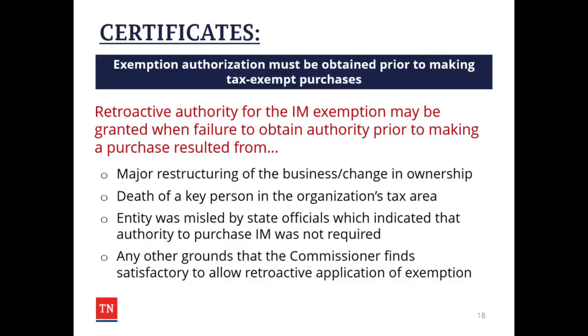However, there is a retroactive authority for the industrial machinery exemption that may be granted when failure to obtain the authority prior to making a purchase resulted from key events such as major restructuring of the business or a change in ownership, the death of a key person in an organization's tax area, the entity being misled by state officials, which indicated the authority to purchase industrial machinery was not required, as well as any other grounds that the Commissioner finds satisfactory to allow retroactive application of exemption.